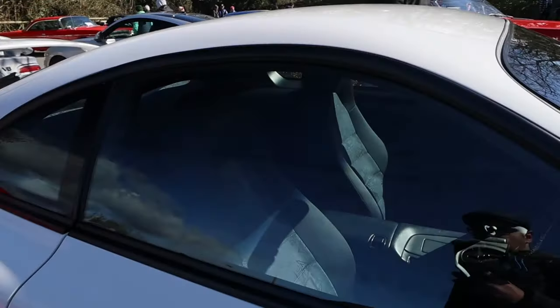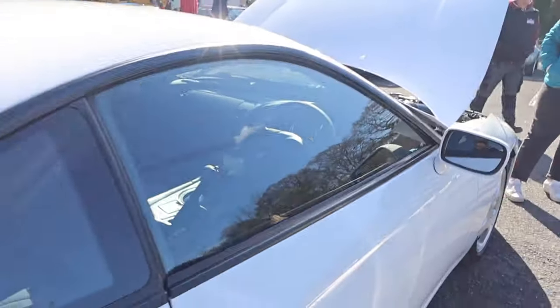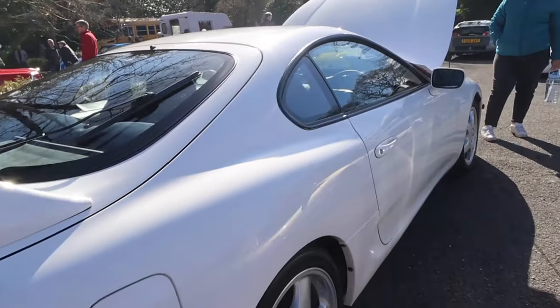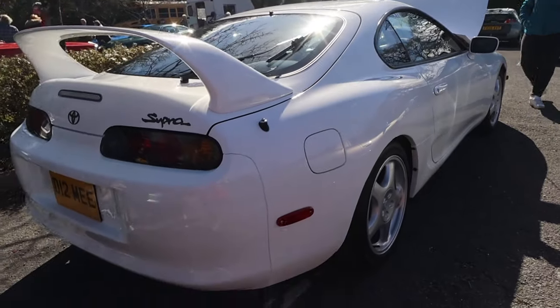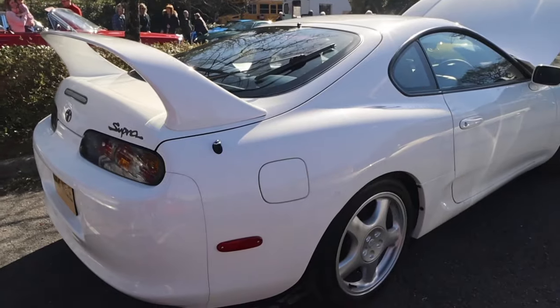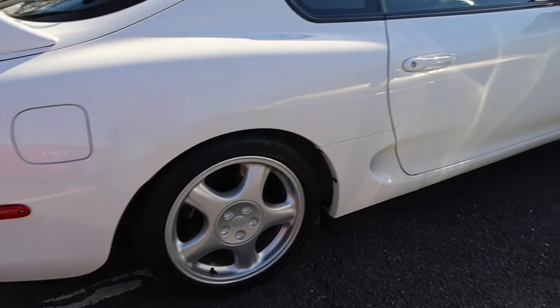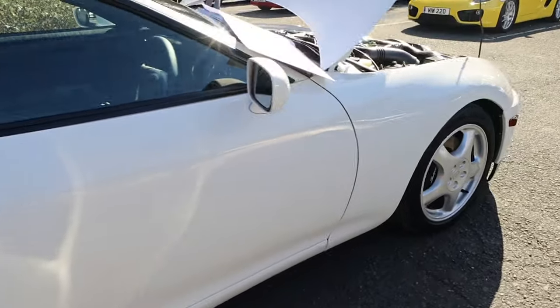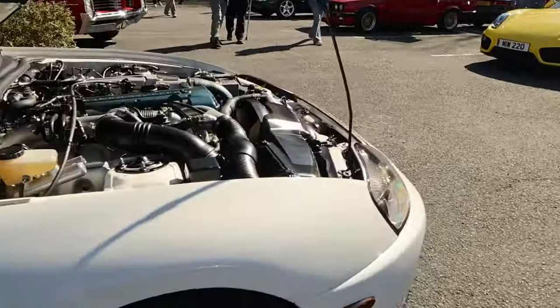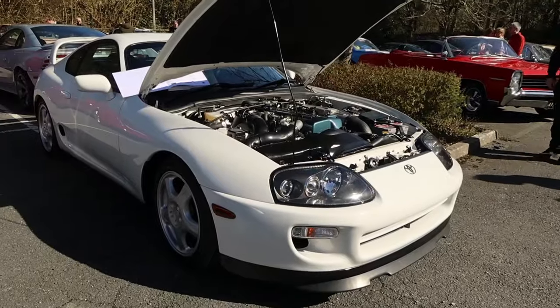So you've got the original interior in it as well. Auto box. There's nothing wrong with an auto box in one of these. And that white finishes it off as well, even with the standard wheels. Supercar of its day, you guys. And that's lovely. We appreciate that a lot.